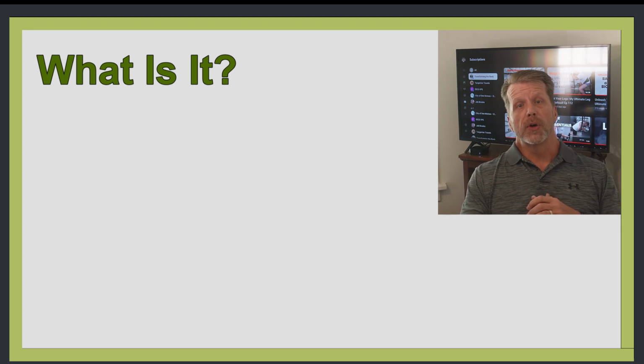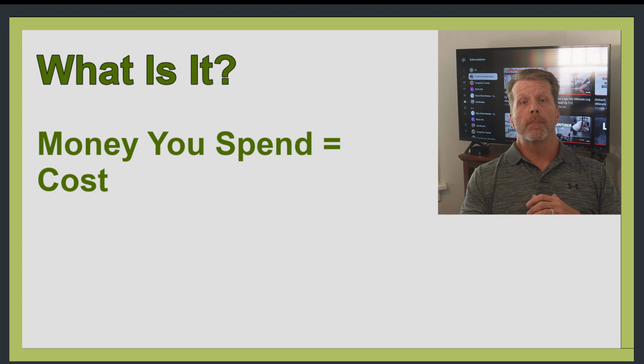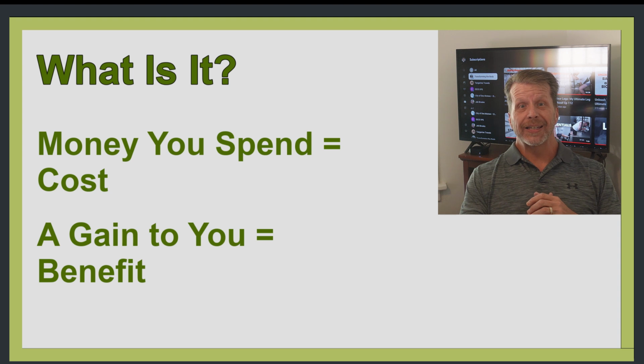Let's break it down even further. If you're spending money, that's your cost. If you're gaining something in return, that's your benefit. The idea is to make sure that the benefits outweigh the costs. If not, you might want to rethink that purchase. Just like when you realize that a $6 latte every morning might not be the best investment for your future, unless it comes in a gold-plated cup.